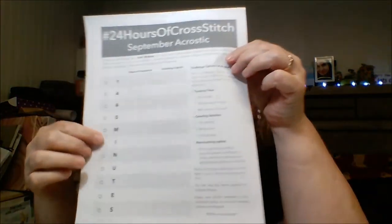So the idea is for you to go through your WIPs and pick out a WIP that would correspond to each of the letters in the acrostic, and you pick a goal. It could be 24 minutes, 240 minutes, 480 minutes, number of stitches, either 120, 480, 1200, a finish, a start, fully finished, whatever you want to do. So you just basically pick a project that goes with the letters.